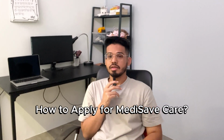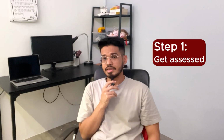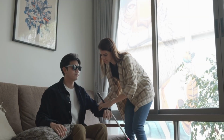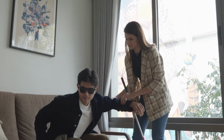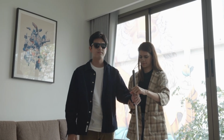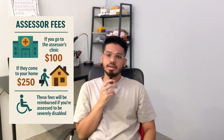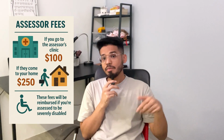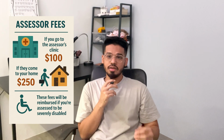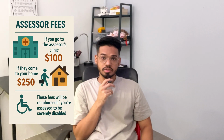Okay, next, how can you apply for MediSave Care? Applying for it is pretty straightforward. Number one, get assessed. You need to undergo a disability assessment by an MOH accredited assessor to confirm you're unable to perform at least 3 of these 6 ADLs on your own. If you go to an assessor's clinic, the fee is $100. If they come to your home, it's $250, and these fees will be reimbursed if you're assessed to be severely disabled.